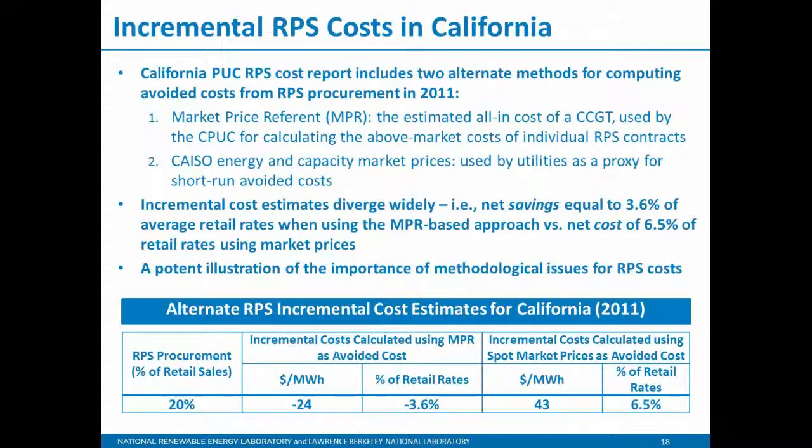Using the MPR as the basis for avoided costs, the RPS compliance costs equate to actually a net savings of about 3.6% of average retail rates, whereas using the wholesale electricity market prices instead yields a net cost of roughly 6.5% of retail rates. So if nothing else, I think this is certainly a very clear indication of just how important some of these methodological choices are when thinking about RPS costs.